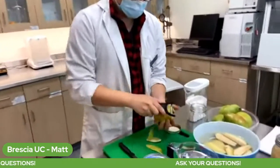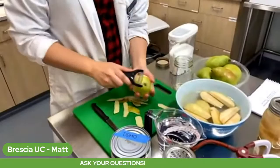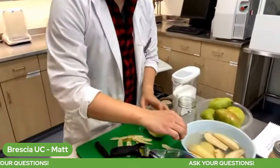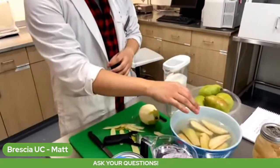Like this. And then you would then slice them. I'm not going to do that because we don't have the time right now. You slice them and core them. I've kept these in water just so they don't brown as quickly.